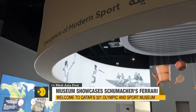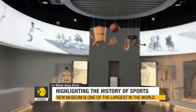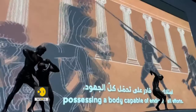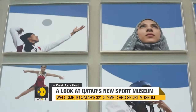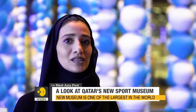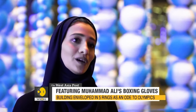The museum has been built around the Khalifa International Stadium, the most famous of the 8 venues which are hosting the World Cup. This museum specifically looks at both the Olympics and sports, and the intersection of that from a historical perspective but also from a Qatar perspective. And you don't find a lot of this in the region. So it was very important for us to make sure that this legacy is set in place and is very understood how we fit in the timeline.